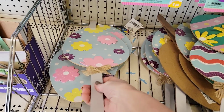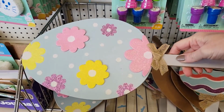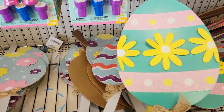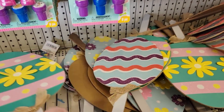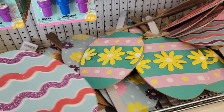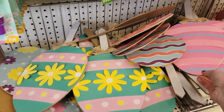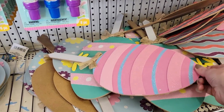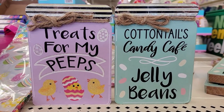All right, of course, I'm going to stop right over here with the Easter stuff. Now, these eggs are pretty cute. I don't really care for them to be stuck in the yard because they would warp with the weather that we have here in Indiana. But there's all different colors to choose from. You could put them maybe in your flower pot, or you could take the stake off of them and hang them on the wall.